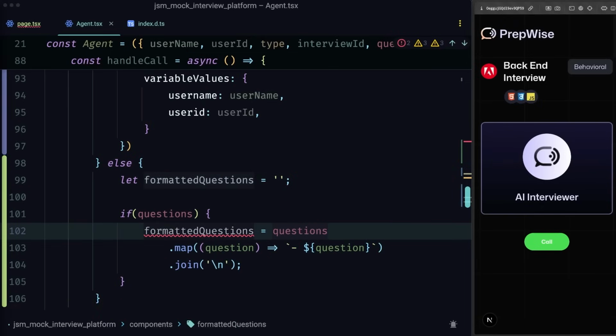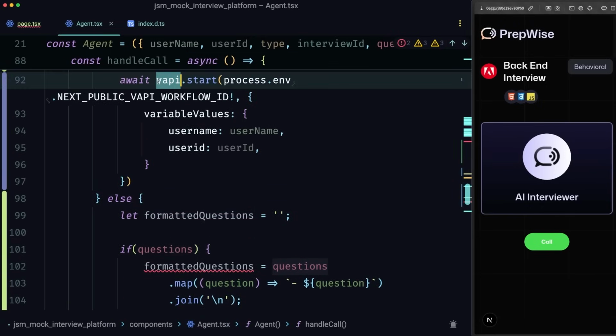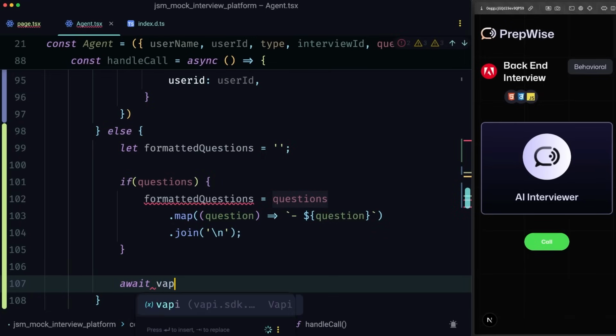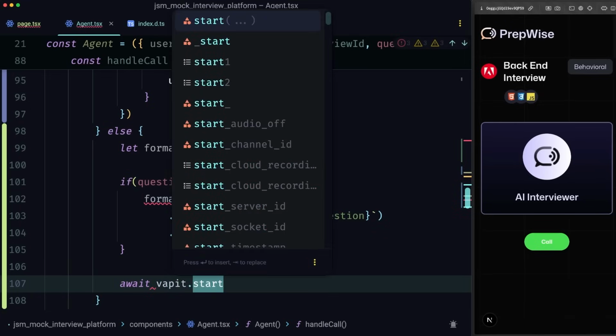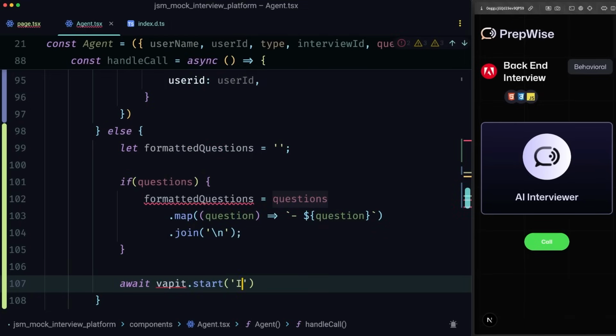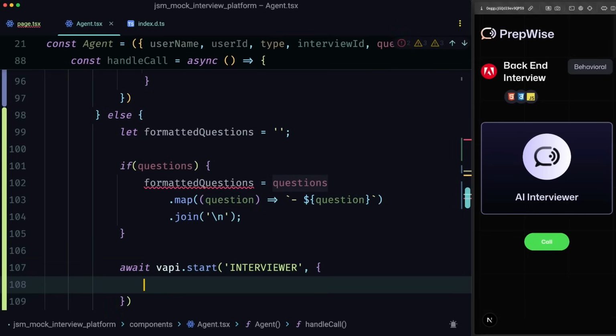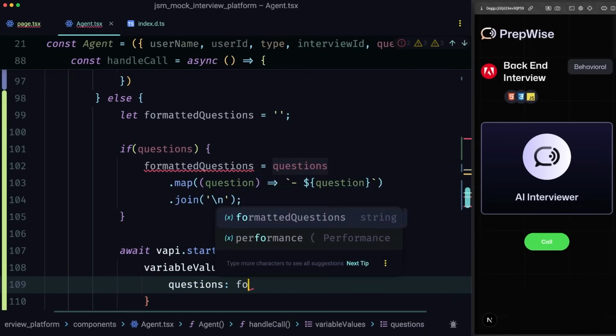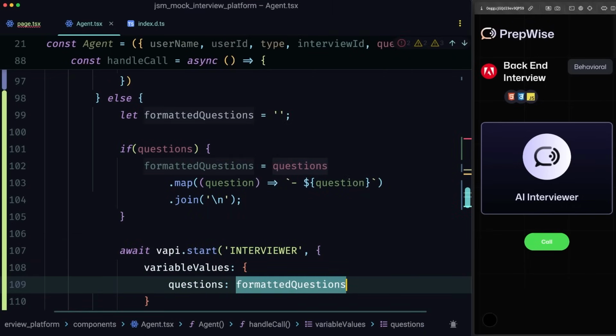And then based off of these questions, we can start a new Vapi call. So right below this if statement, I'll say await vapi.start. But this time we want to specify an interviewer details. So we want to say exactly how this interviewer should behave and what it should do. And then as the second parameter, we need to provide over some variable values, such as the list of questions that it can ask. So I'll say questions is equal to formattedQuestions.